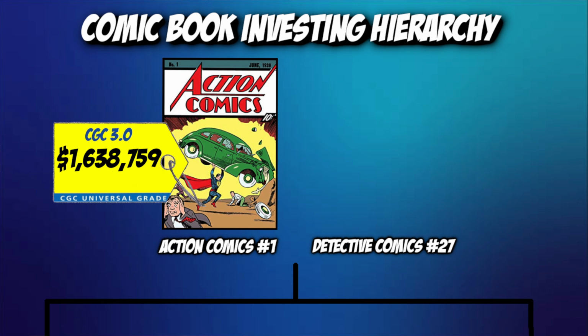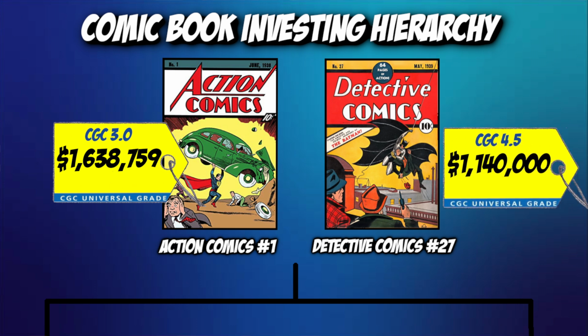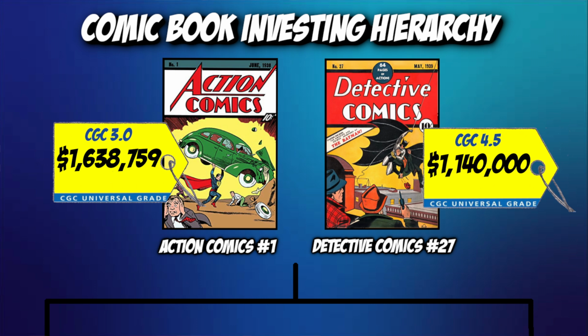So the next book on our hierarchy, I'm going to call 1B. If Action Comics #1 is 1A, this book is definitely 1B. It is a copy of Detective Comics #27, and of course the first appearance of Batman. That's right, it is also the first appearance of Commissioner James Gordon and a few others as well. Regardless, guys, the last sale for this book in January of 2022 was a CGC 4.5 that sold for $1,140,000. This book was published in May of 1939.